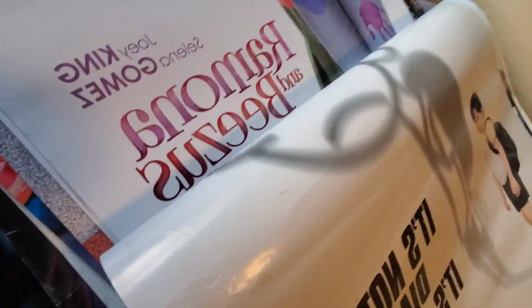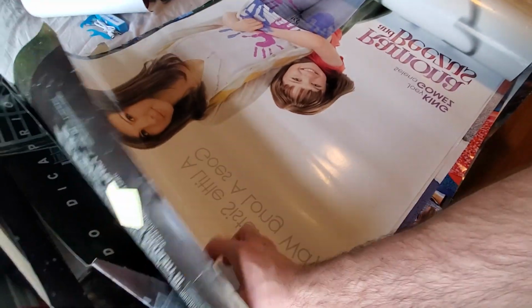This is... sucks that some of these are upside down. Don't worry, I'm a professional. I'm a professional movie connoisseur.